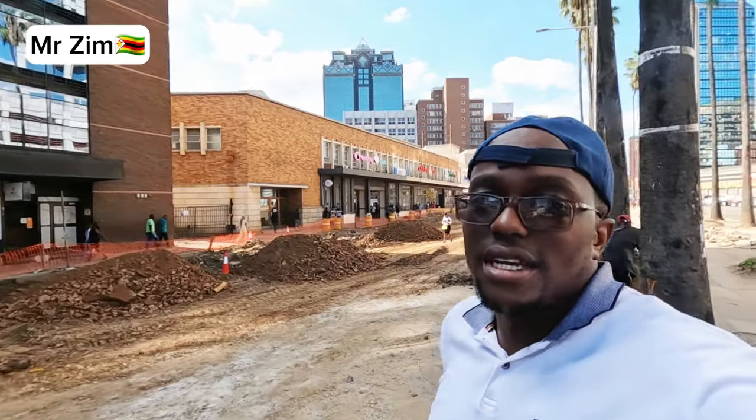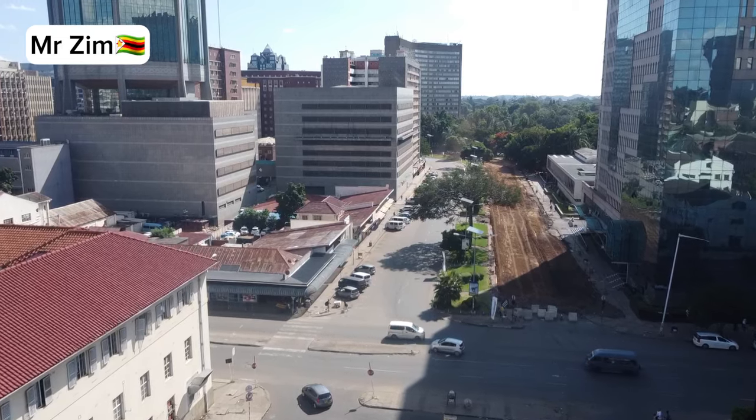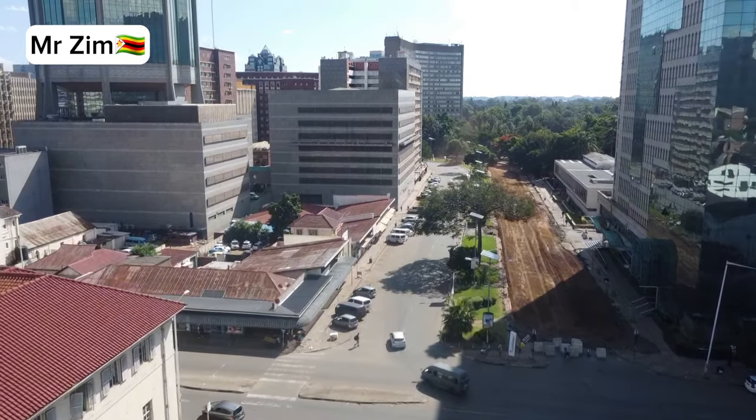Today I'm recording Julius Nyerere Way. That's what I'm doing. It's getting reconstruction and it's being rebuilt from here at Zimpost in town all the way to the new parliament. So I'm going to film from here in different segments, different videos, all the way to the new parliament. But guys, one side has been undone and so far cars are using the other side.